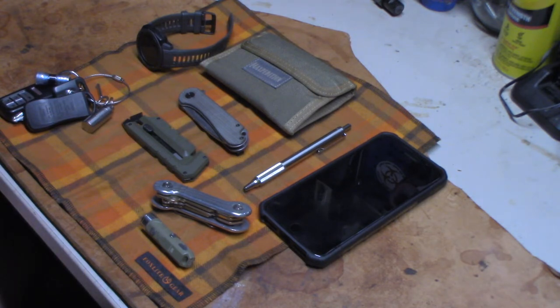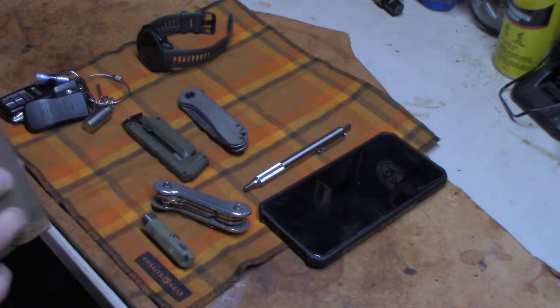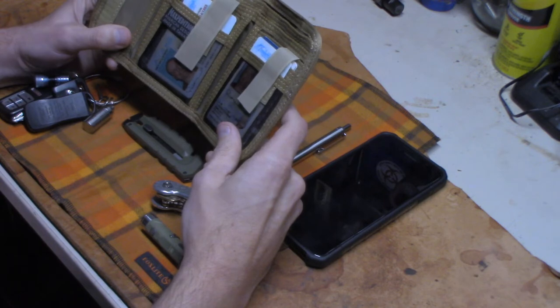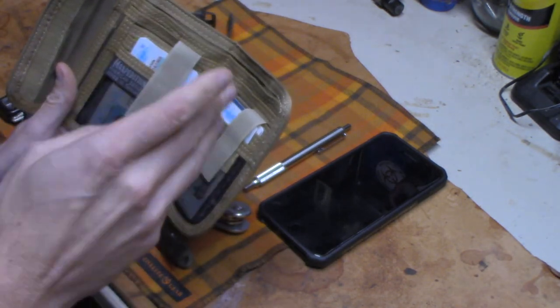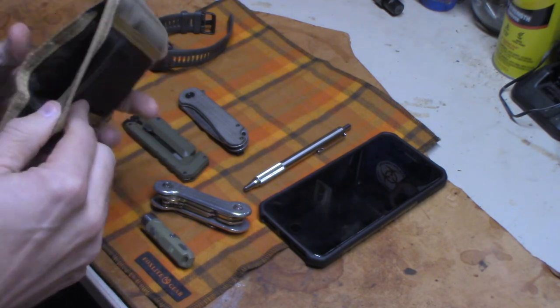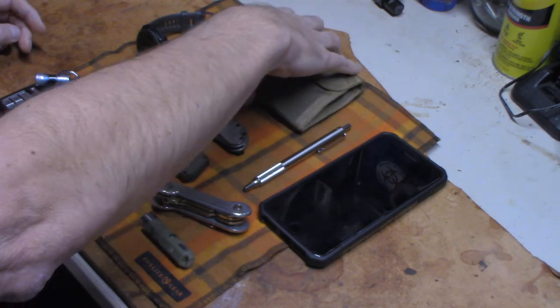So then next thing up here at the top is my Maxpedition. This is the Spartan wallet. Now it has mesh on the back, so I'll keep business cards back here for work. And I would carry a smaller wallet, but I have so much stuff I have to keep up with for work. I've got one side devoted to personal, the other side devoted to nothing but work stuff. And of course, I got my driver's license and my carry permit. And there's a place for cash. I just don't get any of that. The wife gets it all. I mean, never mind.